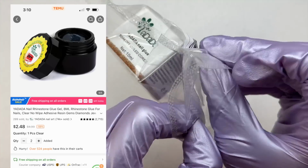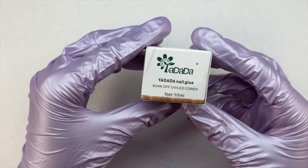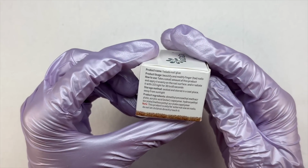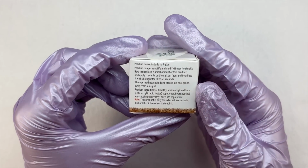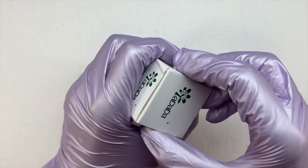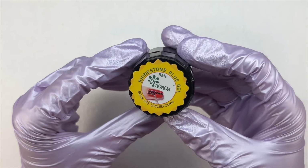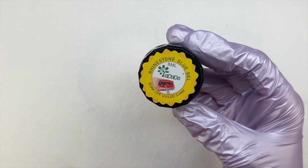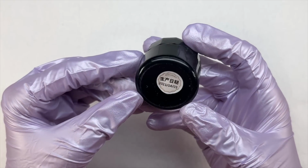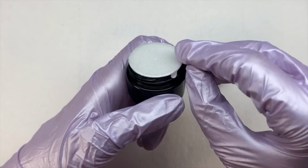The next item here is a rhinestone glue gel. I was really excited for this. These come in so handy when you're applying charms or rhinestones. This one is a 10 ml. It does come packaged in this little box here. I don't really know how to pronounce the brand, but I do know that I have gotten other gel polishes from this brand on Temu, and the gel polishes were great quality, so I was expecting for this to be great quality as well. And honestly, it really was.